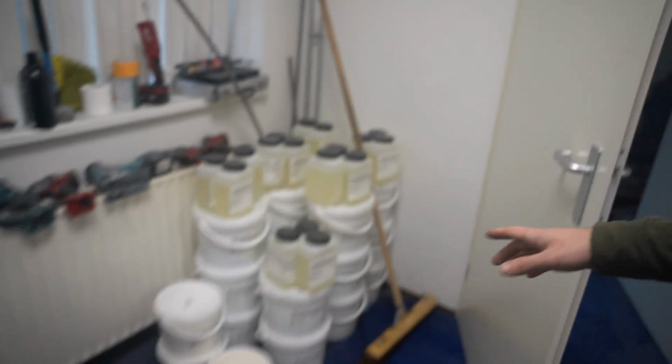We're gonna do the primer, one layer, and then within 24 hours we need to do the first layer of the floor, which is all this stuff. And then yeah, we have a nice floor finally. So yeah, let's finish up some bits and then we can get started, get the time lapse on.